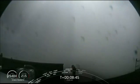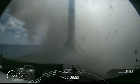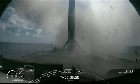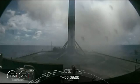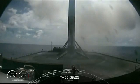Our touchdown and shut off. Successful landing confirmed of the first stage booster. Once again, this is the 6th time that we have utilized this booster on a mission, also marking its 6th landing. This is the Of Course I Still Love You drone ship in the Atlantic Ocean.